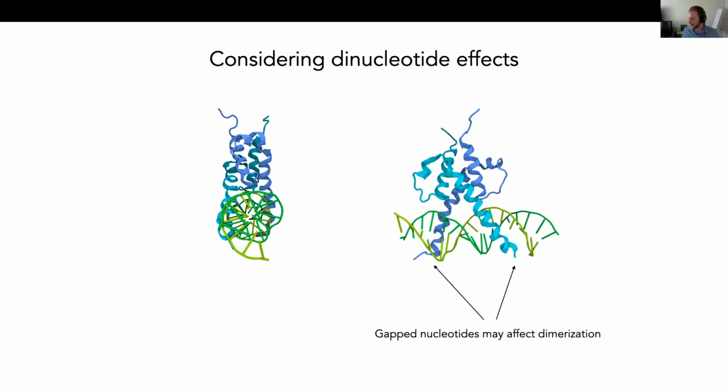On the other hand, we realized that these gapped nucleotides, or dinucleotide effects that are not present in adjacent positions, might be really important because FO4 and CBF1 are actually dimer proteins. And so there's two individual protein chains that bind together and co-bind that DNA complex. And because these tails of FO4 and CBF1 sit within these grooves of the DNA, the contacts that are distal to one another might actually be important in the binding process.